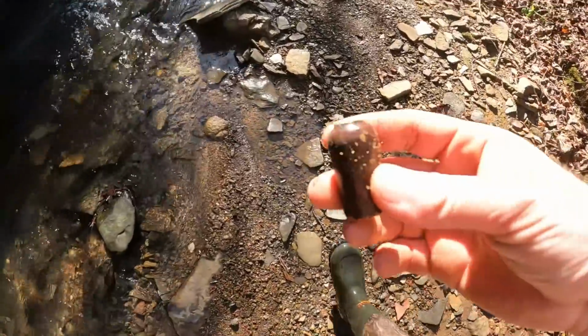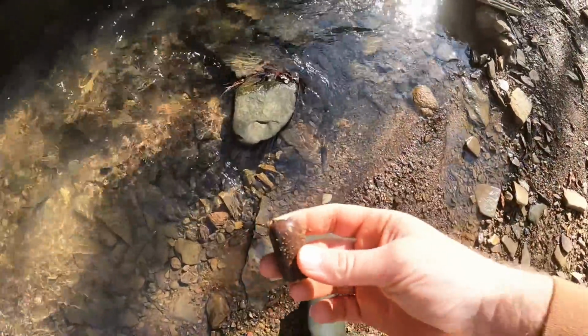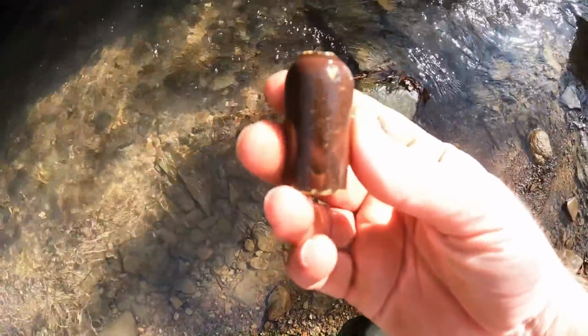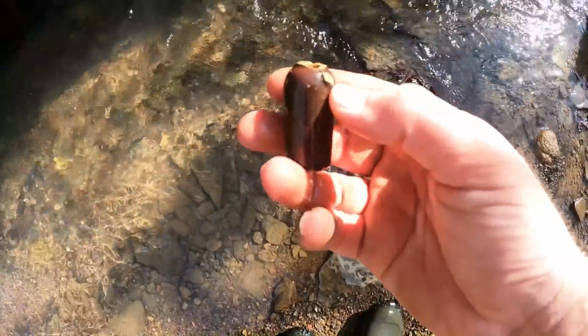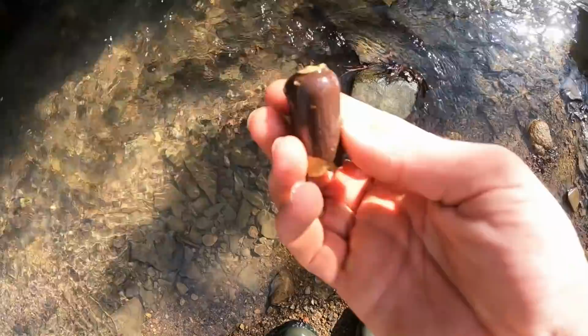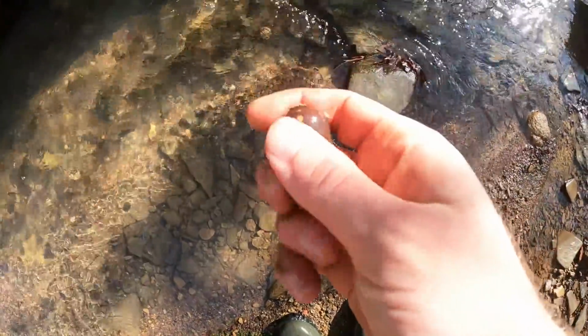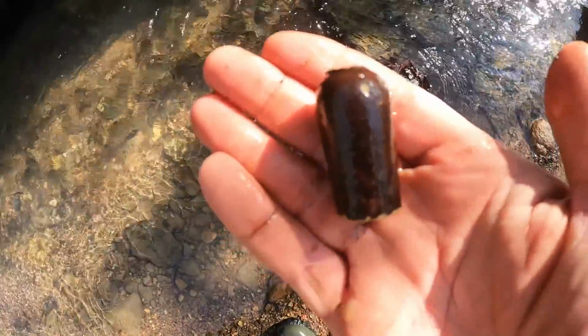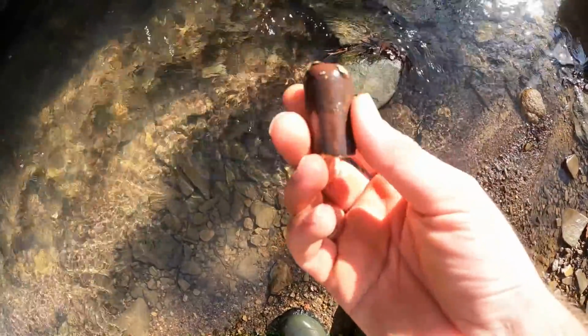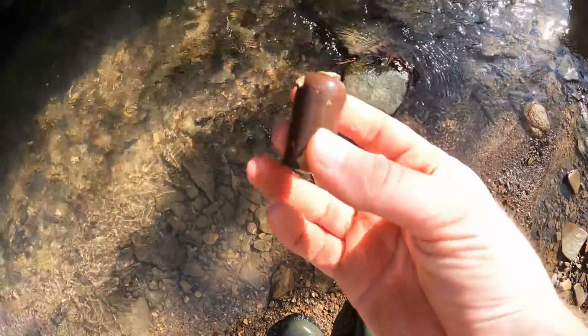I just picked up what may be the tiniest jug in the world. I'm pretty sure that's a mini jug. Right there would have been the handle. I don't see any maker's marks or anything on it, but that's actually really cool, guys. And I don't have an age on that either without seeing the lip and stuff on it. That's pretty fantastic.